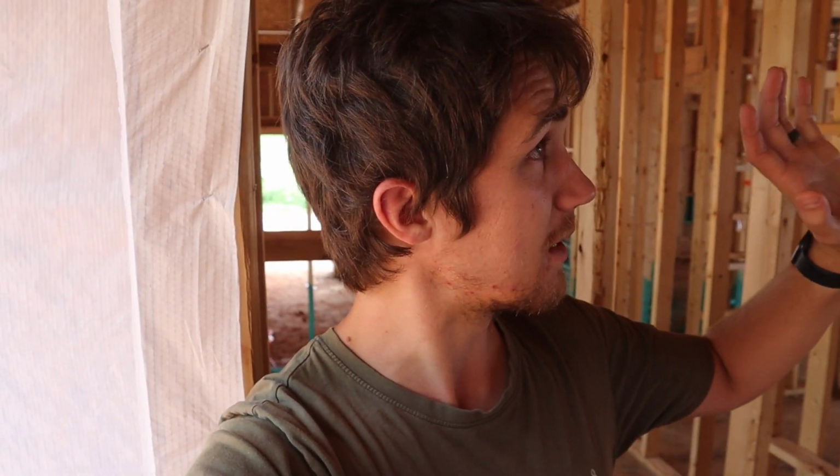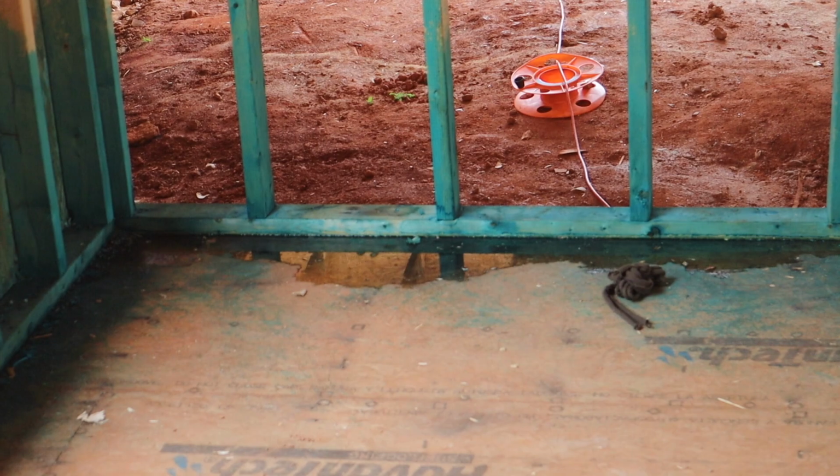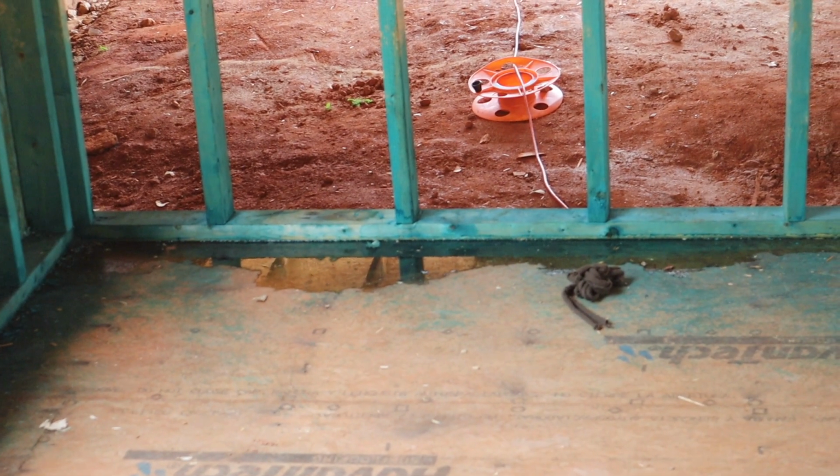Over the last couple of weeks, the roofers came out. They did all the shingles. The plumbers have come and done all the rough-ins, and the HVAC guys came today and began their work. It's a bit of a mess. It is a slight water disaster. We've got standing water there. I'm just curious where it's coming in at.